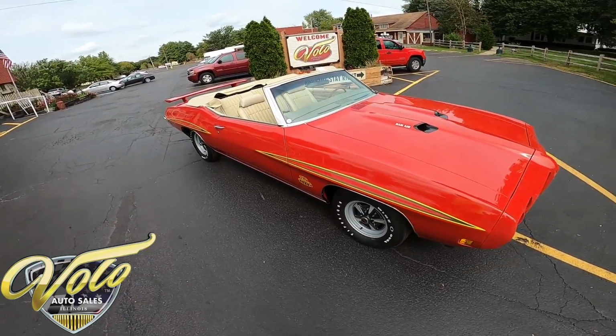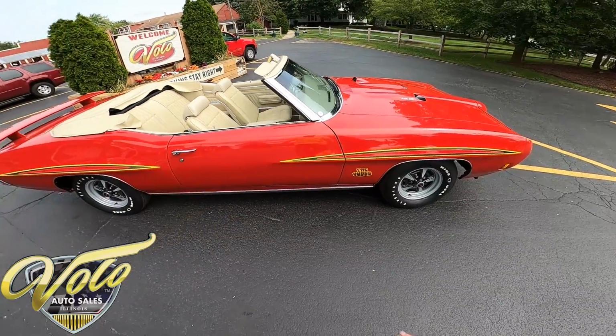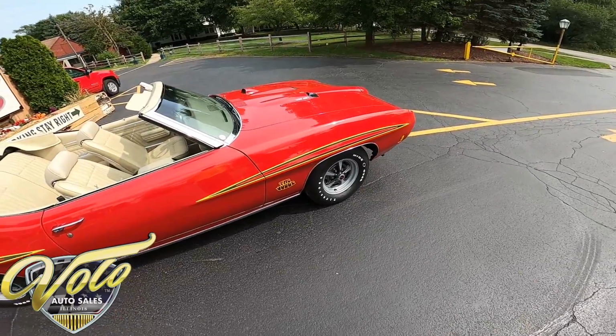Now this thing was restored beautifully. I mean, I don't think I've ever seen one that's looked this nice come through.